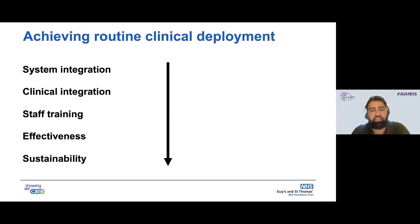Next, we get to clinical integration. And this is, does the AI algorithm integrate in the way that we deliver healthcare? If I'm running a one-stop clinic, and I need my results for my patient within a five-minute window so that I can manage their care while they're still here, it doesn't help if the AI algorithm takes 24 hours to return a result. And those are some of the challenges that we face when we're trying to integrate things into a clinical workflow.